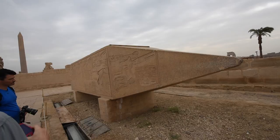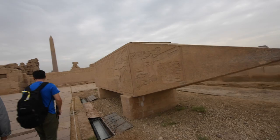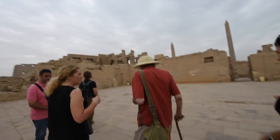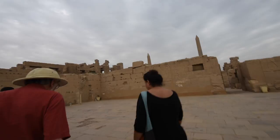How many obelisks were there originally? There were two. Many more were left. They've all been stolen and then moved to Rome. There are 47 in Rome, and a whole bunch of little ones, of different heights and different shapes. The biggest one is in Rome, after Ramses III, the biggest of all.